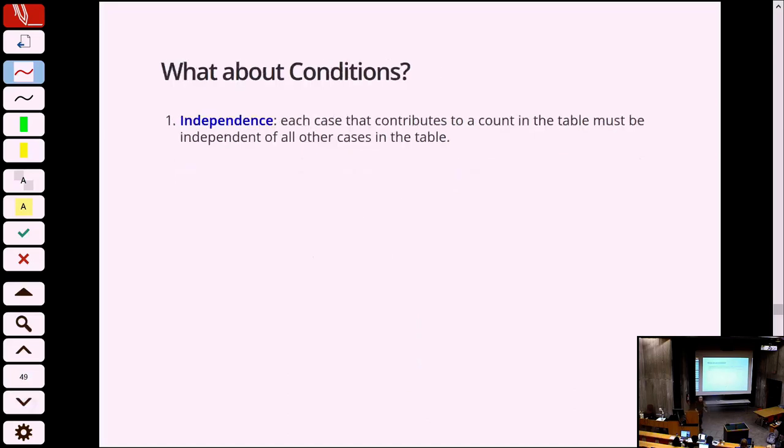All right, what about conditions? Every test we've done all semester has conditions that are built in. You have to have things that are true, otherwise it doesn't work. Condition number one: every case that contributes a count to any one of the cells has to be independent of every other case in the entire table.